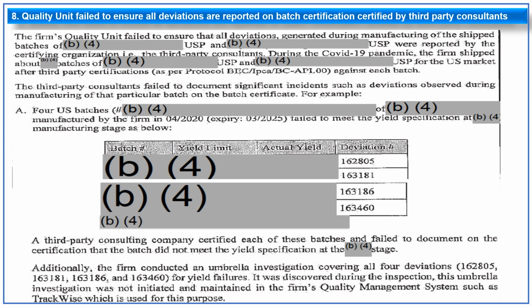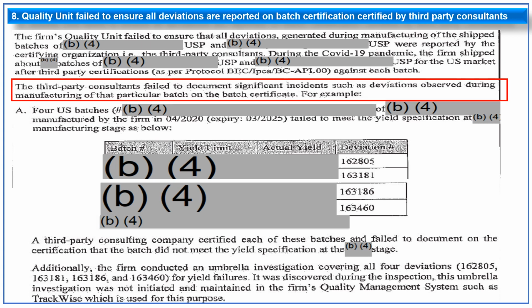For example, 4 US batches failed to meet the yield specification. However, the third party consultant failed to mention these critical deviations on the batch releasing certificate. This is one of the major things. Additionally, for these 4 yield deviations, the firm conducted one umbrella investigation. If it is observed in 4 different batches, it is expected that different deviations should be logged and investigated independently, but the firm investigated under one umbrella investigation.